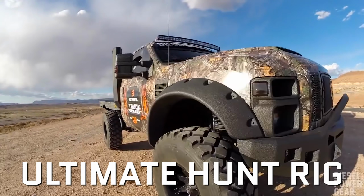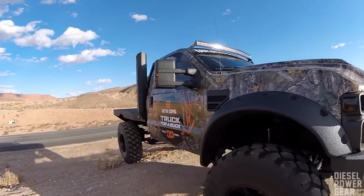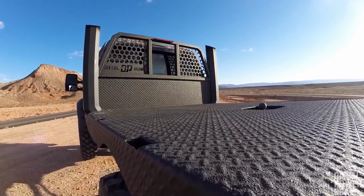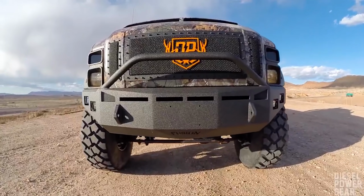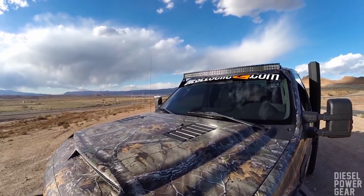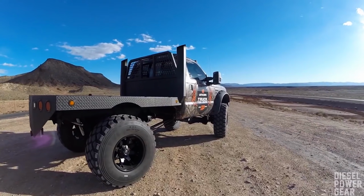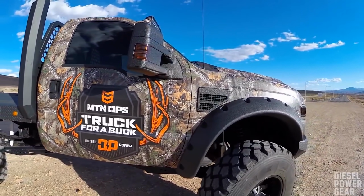Ultimate Hunt Rig. 8-inch McGoys, 20 by 12 wheels, 42-inch military tires, Fiberworks hood, Bushwhacker flares, Fusion bumpers. So pulled the bed off and went with the whole utility bed with a very massive octagonal stack. Bed liner everywhere. Yep, bedline bumpers, the bed.